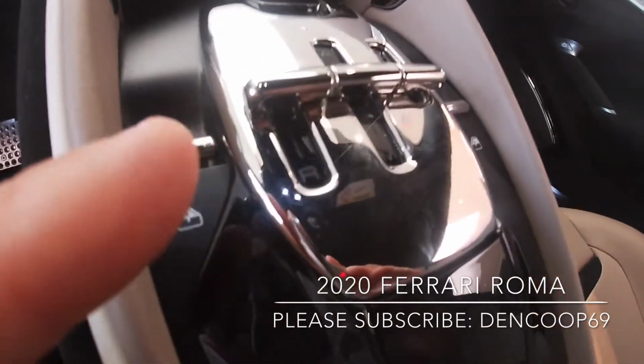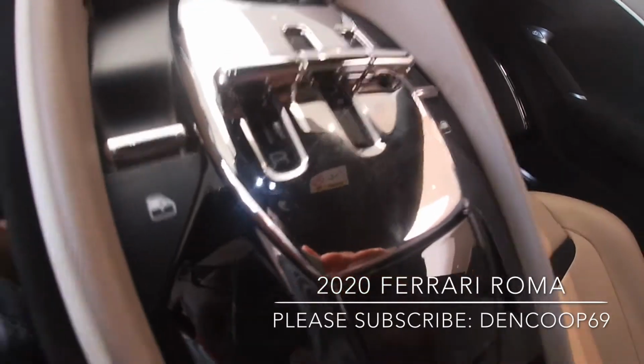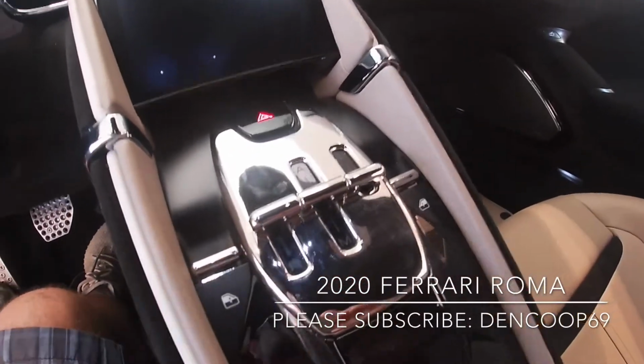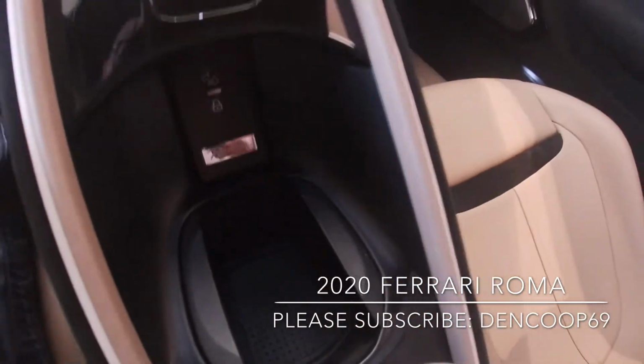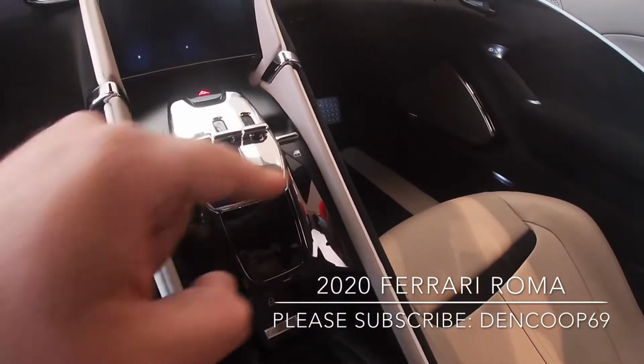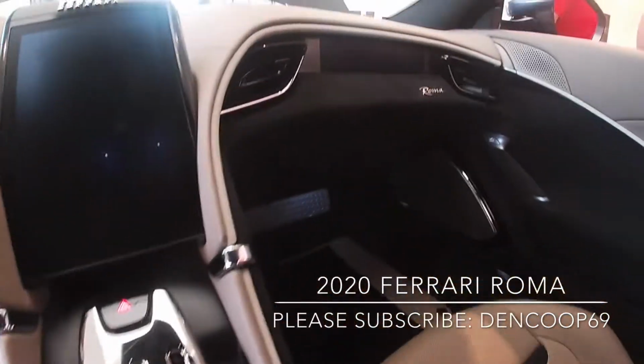It's like going back to the 80s. If you guys remember the old 80s Ferraris, that basically looks like the shifter they used to have back there. Hey Rome, check this out. They went back. Remember the 80s Ferraris when you used to shift with these little levers? Bro, they went nuts, right?